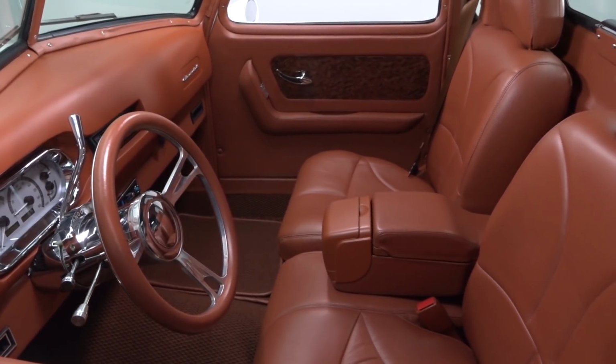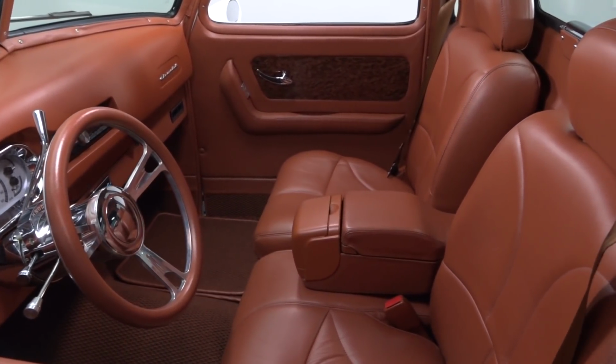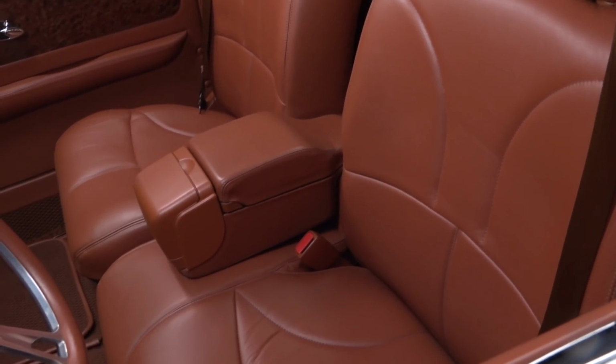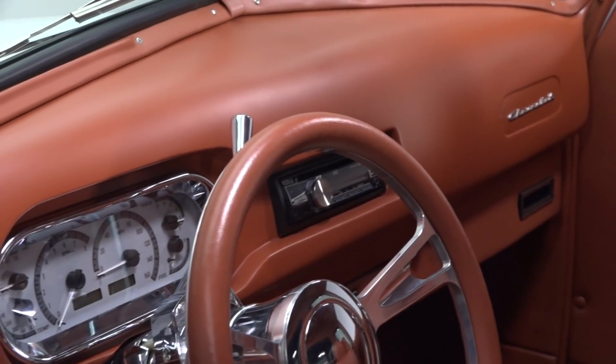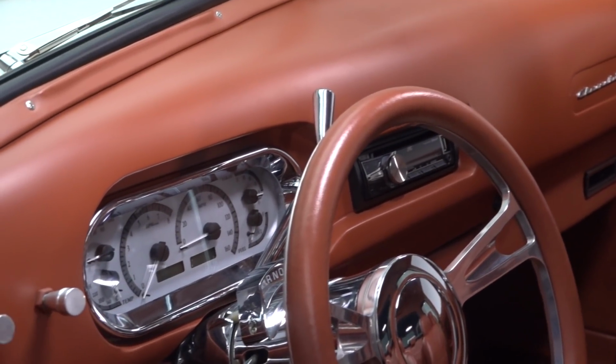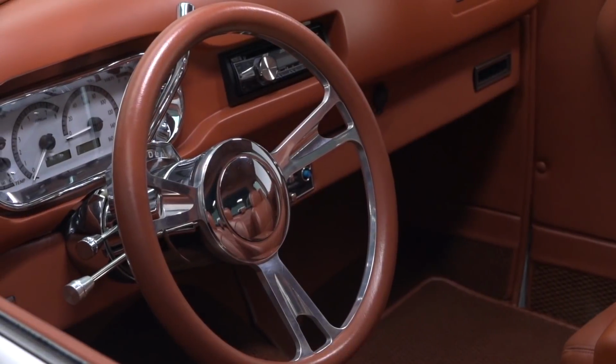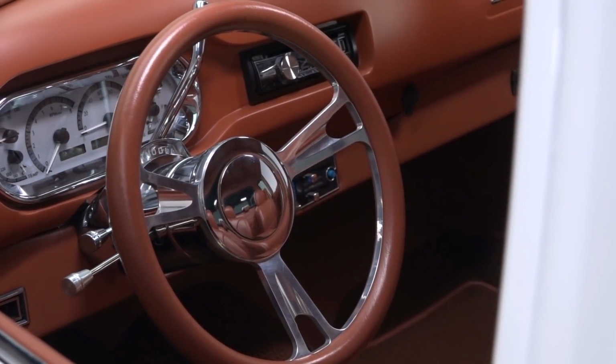Between the doors, you'll find a custom professionally installed terracotta leather interior. Buick LeSabre buckets look and feel fantastic. A custom dash hangs stylish Dakota Digital gauges next to modern JVC audio and climate control. And the driver spins a polished and half-wrapped wheel around a tilting column.